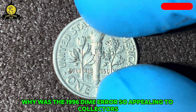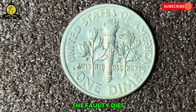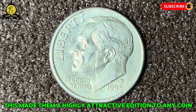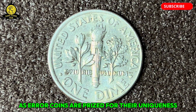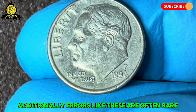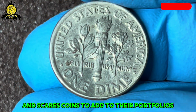But why was the 1996 dime error so appealing to collectors? For one, the error was particularly noticeable. The faulty dies produced coins that looked distinctly different from the regular dimes, making them easier to identify. This made them a highly attractive addition to any coin collection, as error coins are prized for their uniqueness and their ability to tell a different story from the standard versions that were produced. Additionally, errors like these are often rare, making them even more desirable to collectors who are constantly seeking out unusual and scarce coins to add to their portfolios.